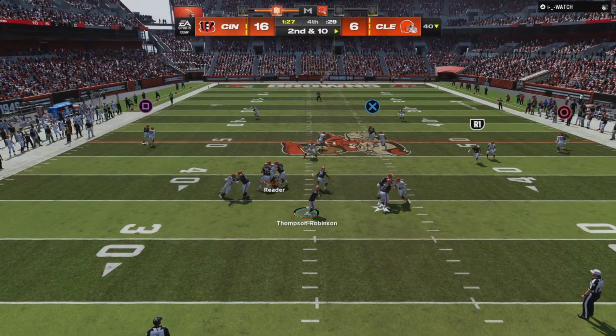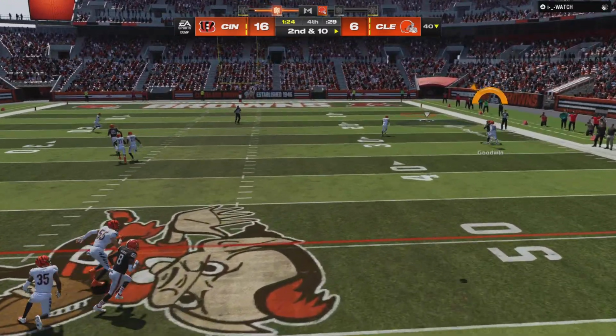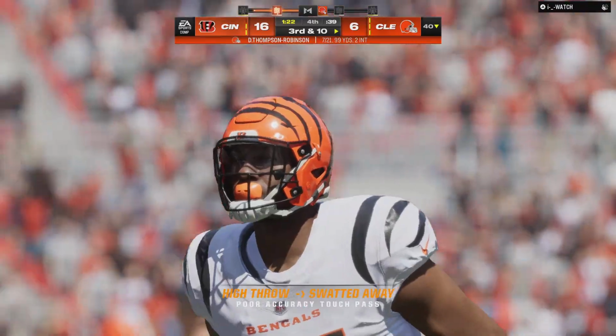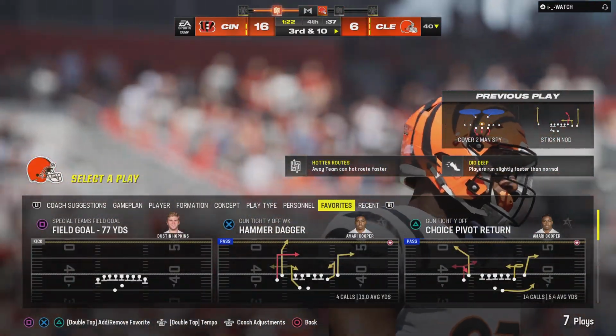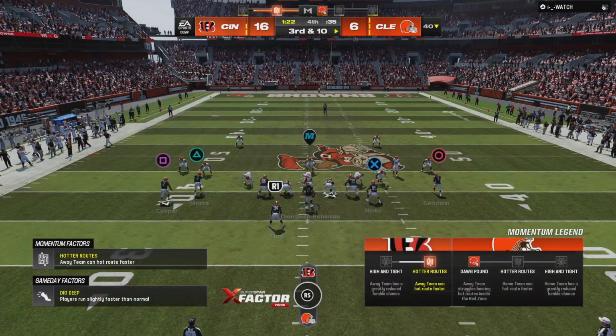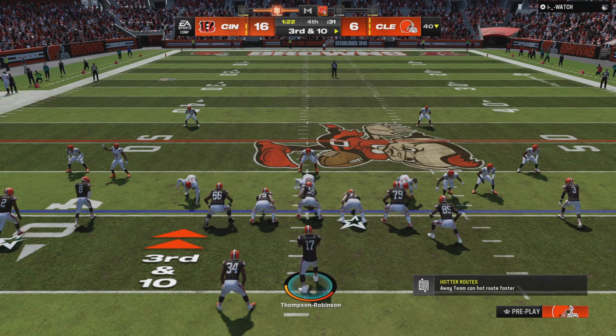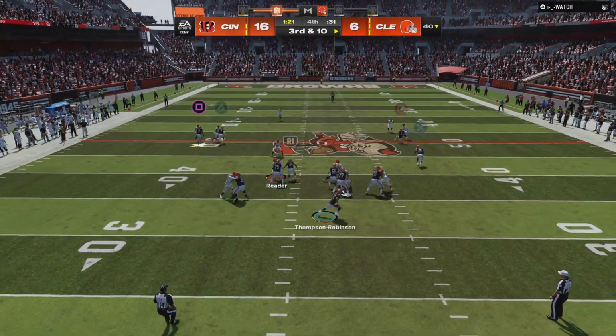Here's Thompson Robinson. He's going to let it fly. And it's knocked away and incomplete. That was one they needed to connect on. They're down, but not quite out. So you have to figure, with under 2 minutes to play, they need to hit on something in very short order.